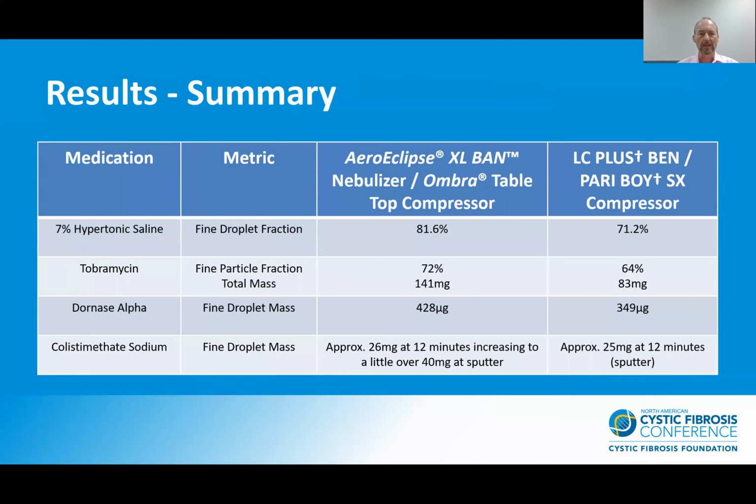The summary table here compares all 4 medication systems and the metrics reported for each. And as I mentioned on each of the 4 previous pages, we can see that the breath-actuated system delivers slightly smaller droplets and also a little bit more medication than the breath-enhanced system.